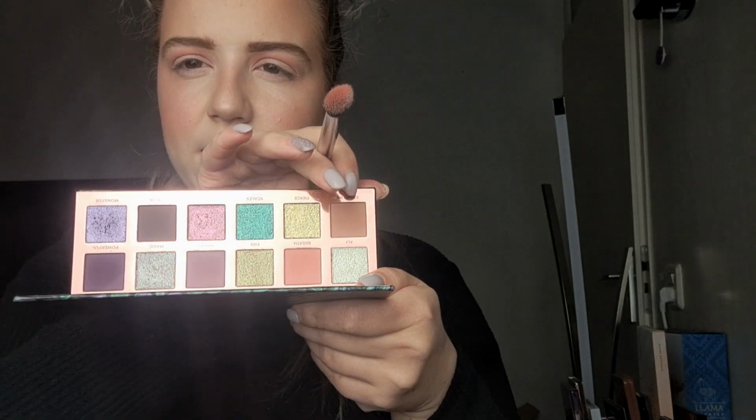So far I've used the shade Creature, which is this lightest brown, and I've used the shade Breath, which is right there, as you can see. And then I kind of want to use the shade Smoke to darken things up. I'm gonna put that on the lid.